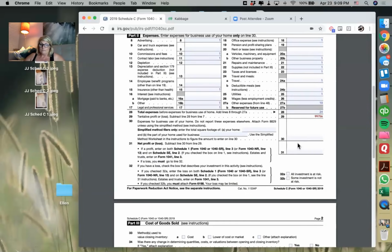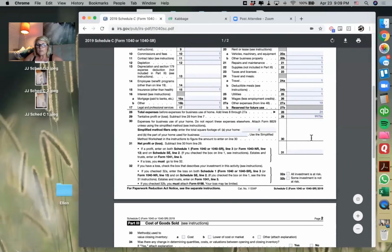Okay, so if you're not doing anything here, then your net profit or loss is going to essentially, you're right here, so subtract line 30 from line 29. So if this is a 0, then this becomes the same number, 99756. So this line here becomes this line here if you're not subtracting anything out of there. Sorry, this would be here. Okay. So then this becomes your net profit or loss.